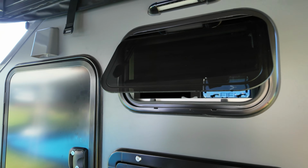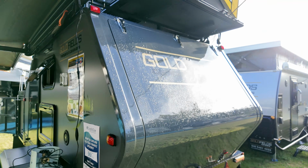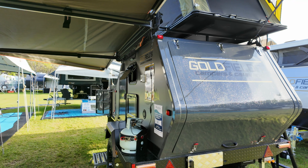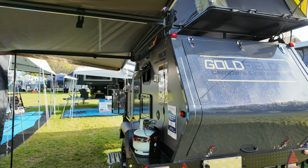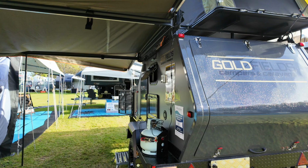Now you've got shore power, so there's plenty of actual power points around the unit. So if you stopped in a caravan park and you want to put normal 240 volts in there, not a problem, it's ready to go. So if you want to use a normal 240 volt kettle or a normal 240 volt toaster, fantastic. So you can plug them in anywhere on the camper. Now I was showing you earlier in the video, it actually has a rooftop camper on the top of this one as well.